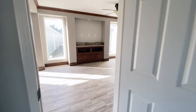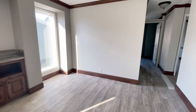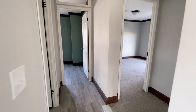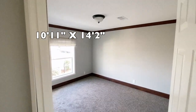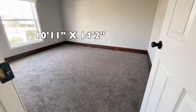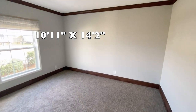So again, this is bedroom number one, and it's off the family room. That is bedroom number one. Next to bedroom number one, you have two more bedrooms. These bedrooms are identical in size, and these bedrooms are a nice size space for your family.